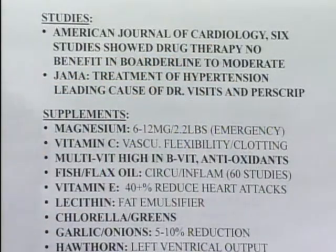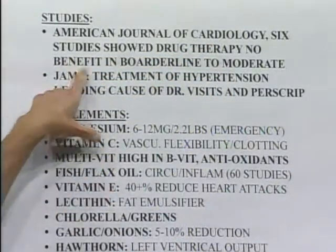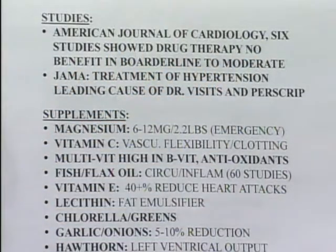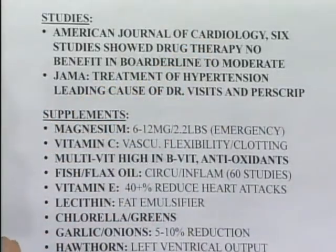When it is time to consider a blood pressure medication, I look to the experts, and the American Journal of Cardiology, which is what we call the expert medical journal in cardiology. Six separate studies indicated and showed that drug therapy for high blood pressure provided no benefit in borderline to moderate high blood pressure. No benefit. So those people that are under that 160, no benefit, according to the American Journal of Cardiology.